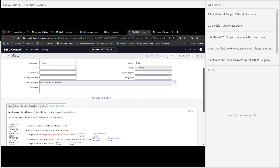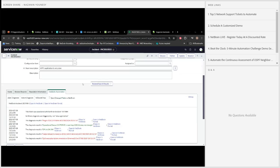So with this in time, one, you're going to reduce the amount of false positives, right? NetBrain has the ability to go in and auto close if needed. It's going to allow engineers to spend a lot more time doing what they're intended to do and more productive things, as opposed to closing redundant false positives. It's going to help escalate those high priority issues for us.